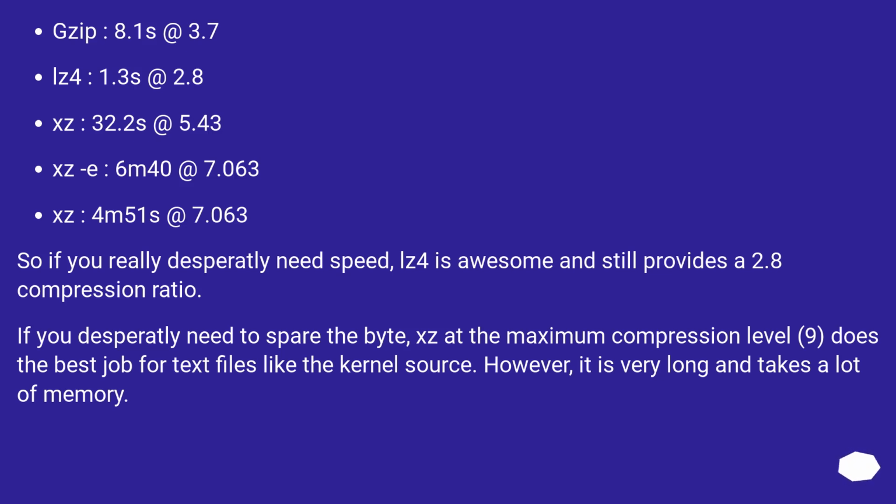So if you really desperately need speed, LZ4 is awesome and still provides a 2.8 compression ratio. If you desperately need to spare the byte, XZ at the maximum compression level, 9, does the best job for text files like the kernel source. However, it is very long and takes a lot of memory.